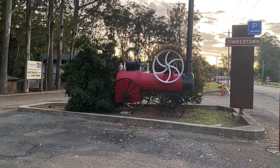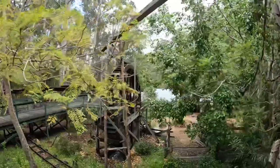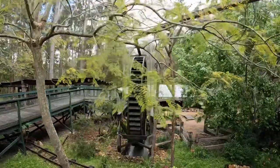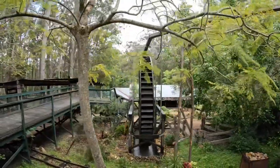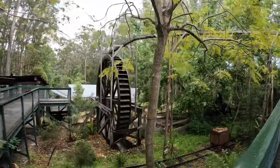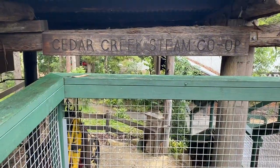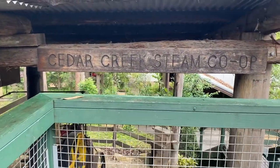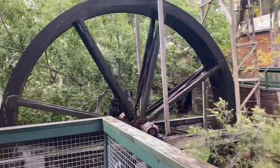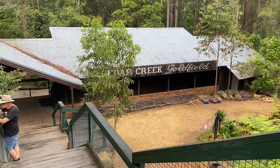After a couple of days of sorting ourselves out, we walked next door to visit the... So here we are at Timbertown in Wauchope. We're approaching the Cedar Creek Steam Co-op. We have the big water wheel here. Down there is the Cedar Creek's goldfield.